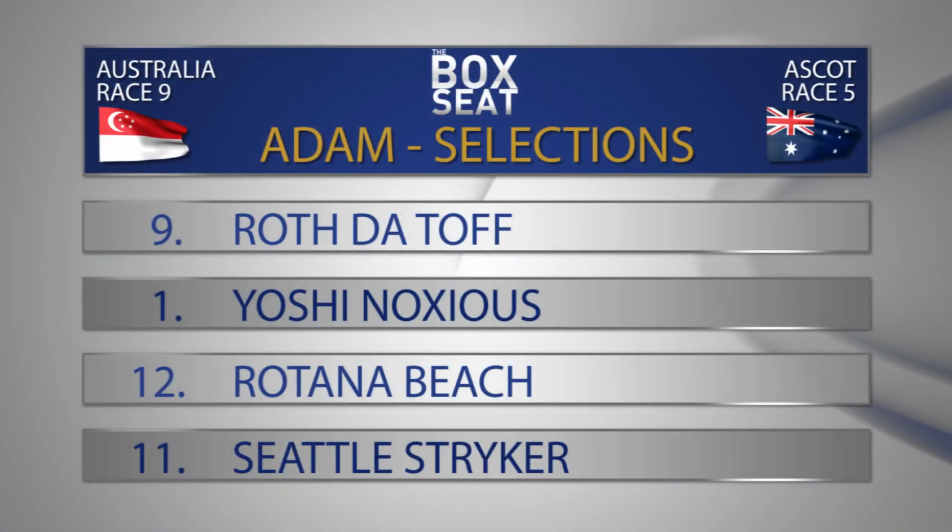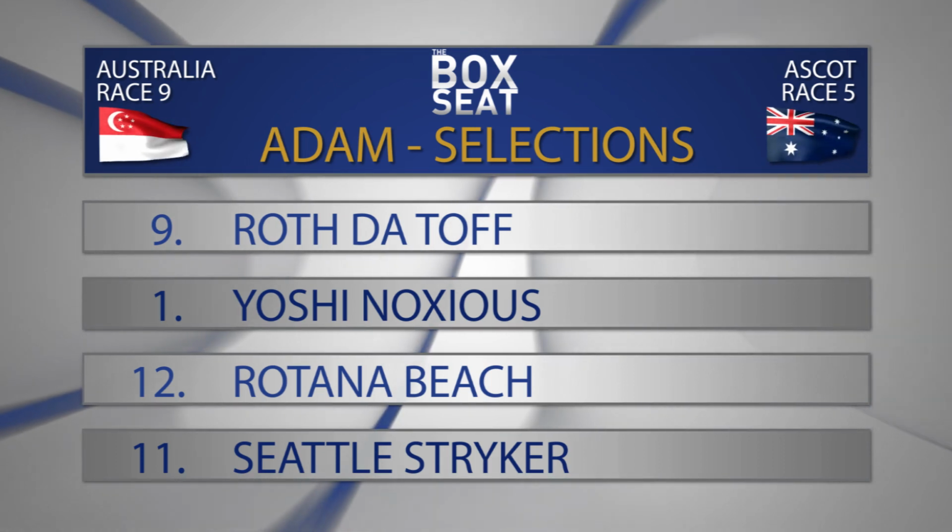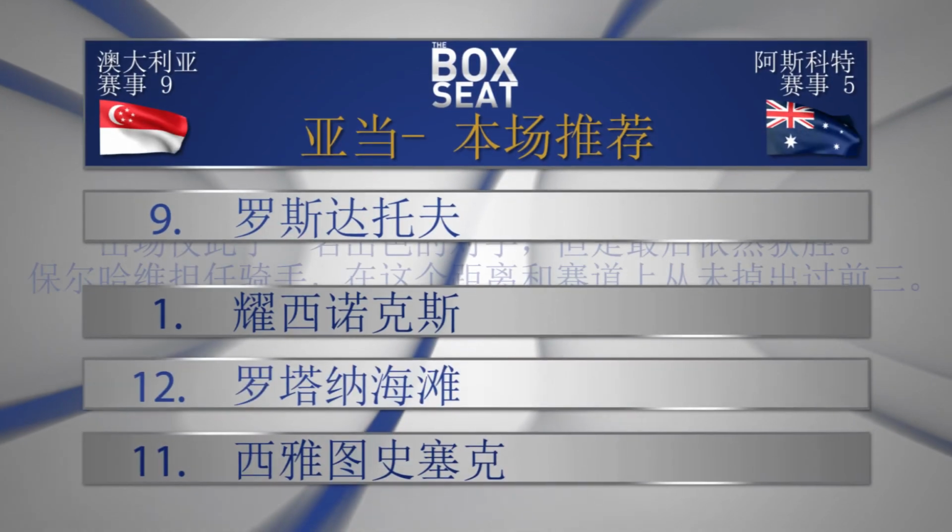Number 1, YOSHI Noxious returns here. Had an indifferent winter at Ascot, last preparation rather, and before that in the Lestier was second behind Lightning in My Veins, beaten only half a length. We know what Lightning in My Veins has gone on to do. Well, that's what you have to do, look at these form lines. Clearly, Yoshi Noxious was not right last prep. It's as simple as that. You go back to the form lines, beaten a length by the Magic Millions winner, Let It Slip, and then beaten a half length by Lightning in My Veins. As you said, we've seen where those form lines have gone.